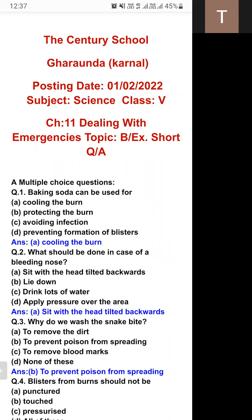So it is used for cooling the burn. Baking soda can be used for cooling the burn. We have some burning sensation, whether it is a burning due to heat or burning due to a chemical. So we can apply baking soda. After applying the baking soda, we get some kind of relief. So baking soda can be used as a first aid.